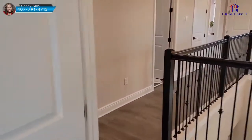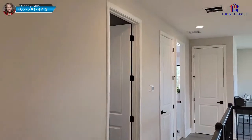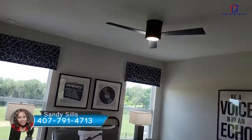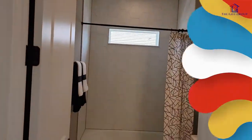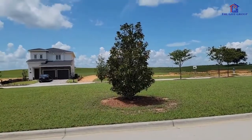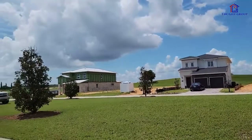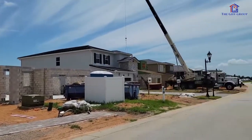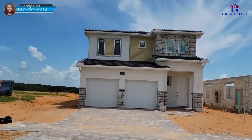So this is a gorgeous Milan home built by Dream Finders in Bella Collina, which is a golf community. Okay guys, we are at Bella Collina. I'm gonna look at another model home. All these homes are on the 40-foot lots. They all face the golf course.